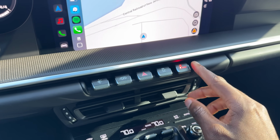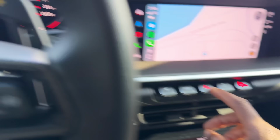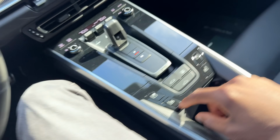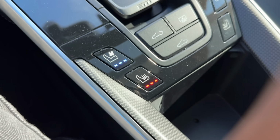And then you have these switches up here, obviously your traction control, your hazards. Nice. You have your exhaust, open or close those valves. And you also have the ability to raise that front axle. Front axle lift is an option; it's basically on every single one of these cars. But other than that, you actually can heat and cool at the same time. It feels like it's warm, but also there's a breeze at the same time. It's interesting, but it's great.